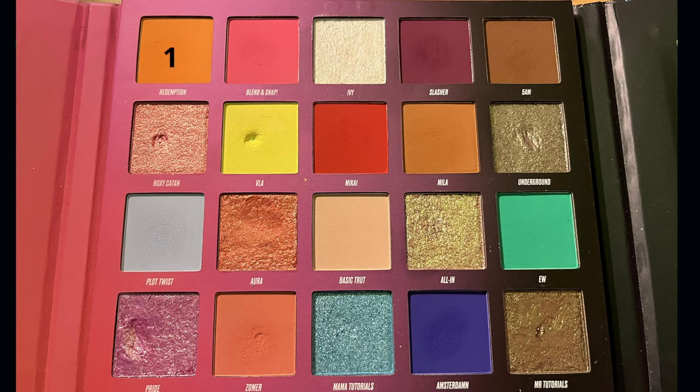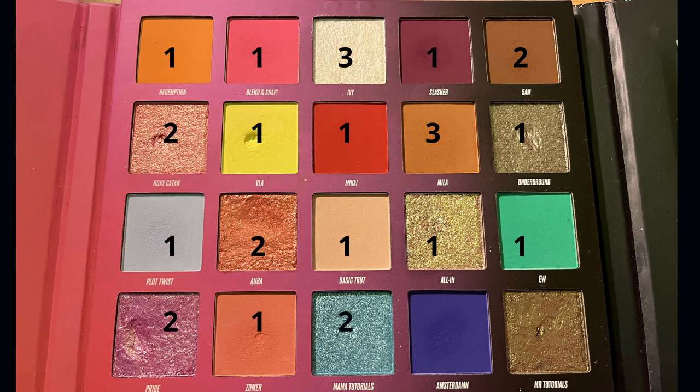So I used Redemption once, Blend and Snap once, Ivy three times, Slasher once, 5am twice, Roxy Catown twice, Vala once, Mika once, Mila three times, Underground once, Plot Twist once, Aura two times, Basic Turt once, All In once, Ew once, Pride twice, Zuma once, Mama Tutorials twice, Amsterdam once, and Mr. Tutorials also once. So I managed to get a decent amount of use out of this palette. I did enjoy using it, and I am happy to have it in my collection.